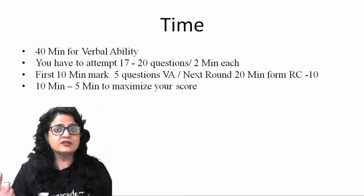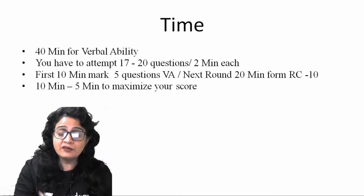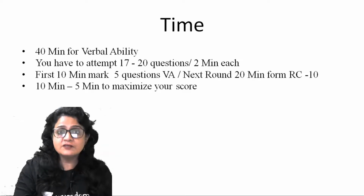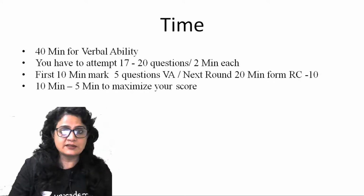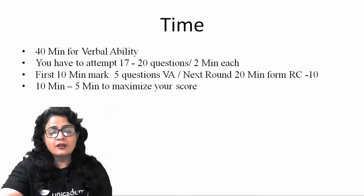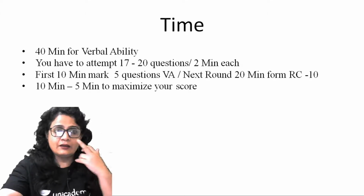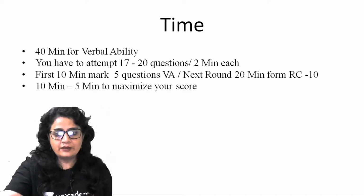So this is the strategy you should employ. So both ways, 15 questions minimum if verbal ability is not your strength and you are targeting those colleges which are not going to see the section cutoff, at least 15 questions you have to attempt with 90% accuracy. Alright, so if you allocate time this way, you will have sufficient time to look at all the questions, the entire paper, and to maximize your score to clear your cutoff. Right?